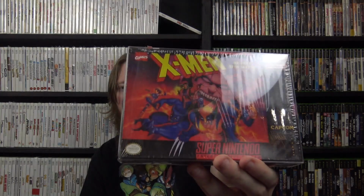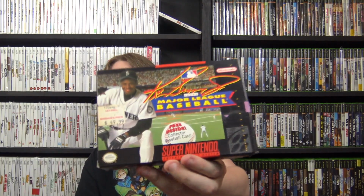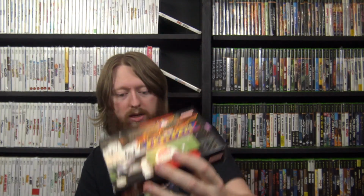Same with this one, X-Men Mutant Apocalypse, still has the plastic on it, and I showed you the manual earlier. Then one more complete one here is Ken Griffey Jr. Presents Major League Baseball. Nothing special, but it is complete. And then on to the last two. This first one is box only, so if you have the manual for this game, please let me know.